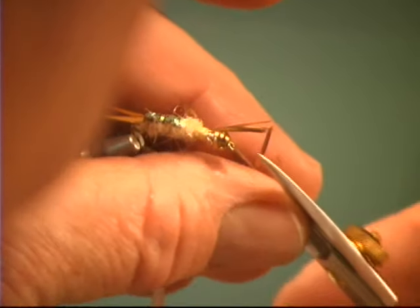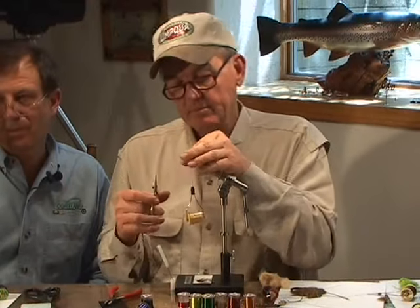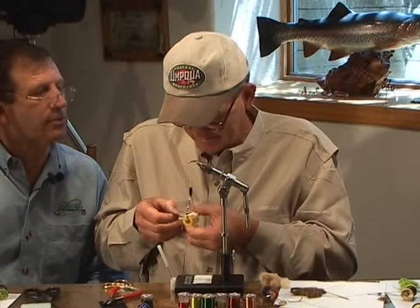Again, he uses his thumb to guide the scissors so he doesn't cut the thread. The thumb is knocking the thread away. In front of the damn camera. Well, we have multiple cameras to help you out here.